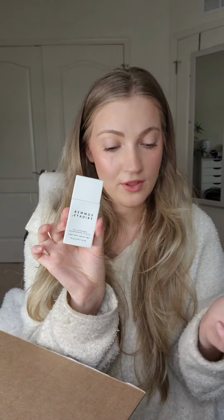And then lastly, I wanted another good skin tint, so I decided to get the Summer Fridays Sheer Skin Tint. Absolutely love the Summer Fridays mineral sunscreen, so that's why I decided to try out another one of their base products, because I just love that sunscreen so much. It's so lightweight and so nice, so I'm excited to try out this skin tint.